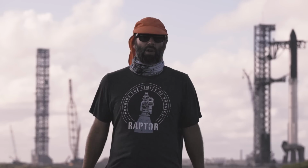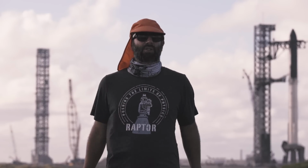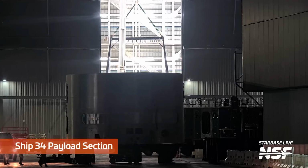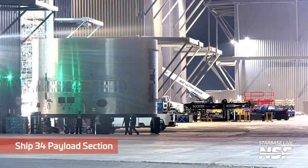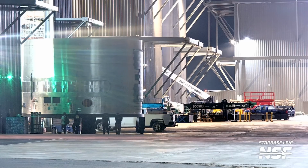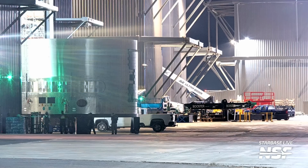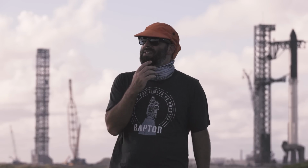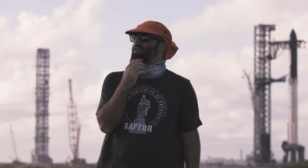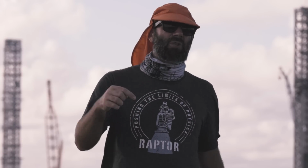In other ship construction news, this week we had the extreme pleasure of seeing yet another new Starship begin to be stacked. That's right, Ship 34's payload bay section rolled out of the Star Factory and into the high bay, and as compared to Ship 33's payload section, it looks a little bit more complete. For example, it already has its door, and as a reminder, Ship 33's payload section rolled out without one. Maybe SpaceX is finally starting to get serious about putting a payload on Starship sooner rather than later. I don't know, what do you think? Let us know in the comments.